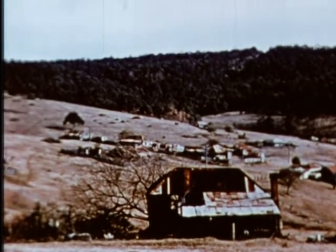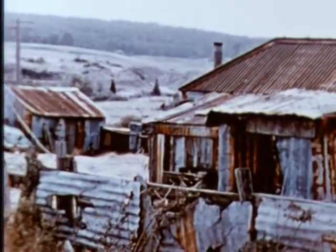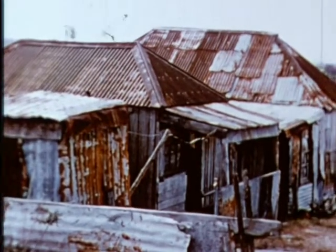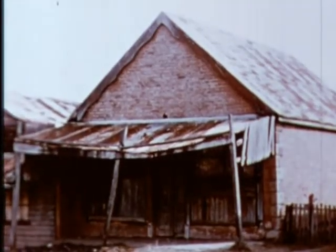When the mines closed down, the towns that lived and thrived beside them died. Neath, Abernethy, Glen Davis, Minmay, Greta. Ghost towns now. Where are they now? The ones who built this town.